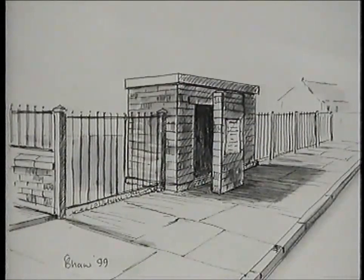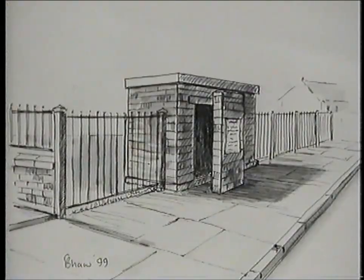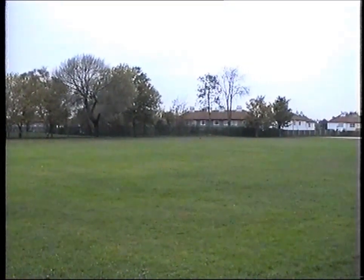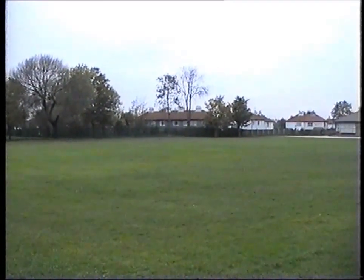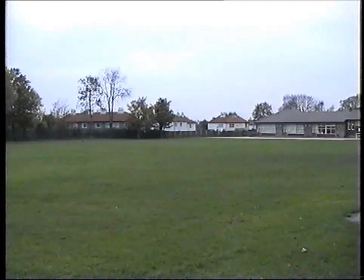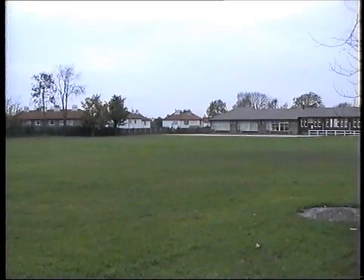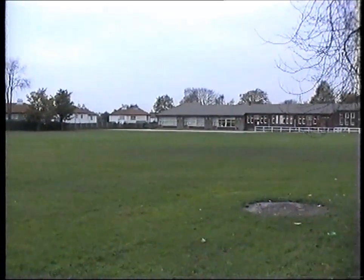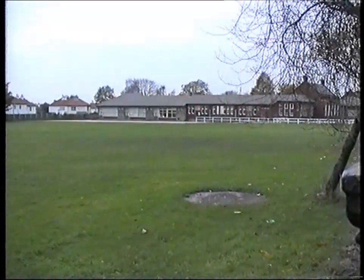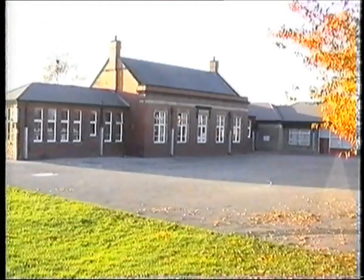An air raid warden's post stood here during the Second World War. Looking across the playing field, we see the trees in the park coming round to the Corporation Estate, gradually coming round the junior and primary school comes into view, and this school was recently re-roofed and the inside brought up to date. The junior and primary school, people have so many happy memories of it, and it's still a lovely school.